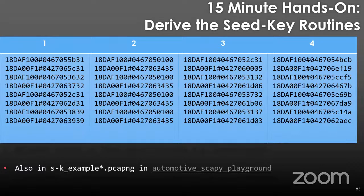That automotive Scapy playground is made for students to go step by step into this thing, interacting with the bus. I'm not going to make you interact with the bus. I don't have a truck up here. But what I do have is a bunch of PCAPs that I made that correspond to 1, 2, 3, 4. Now, if you want to guess these seed key routines by just looking at the hex, you can actually do that. You 100% could just look at this hex and guess 3 out of the 4.